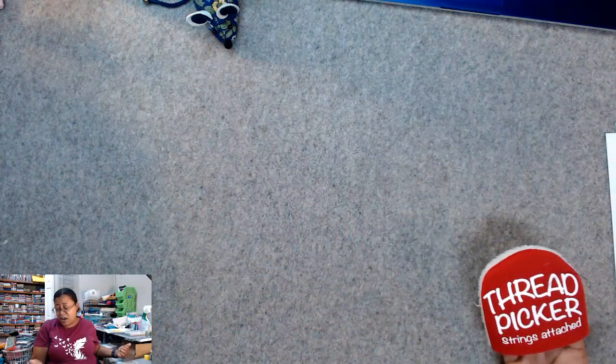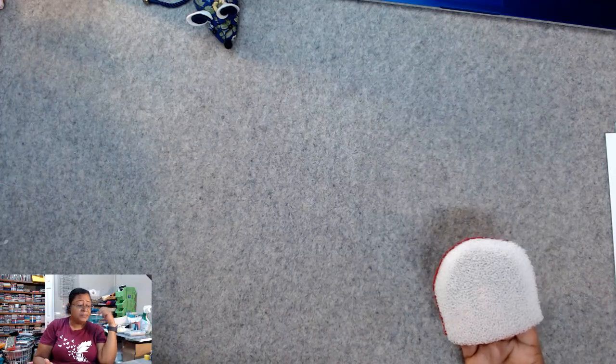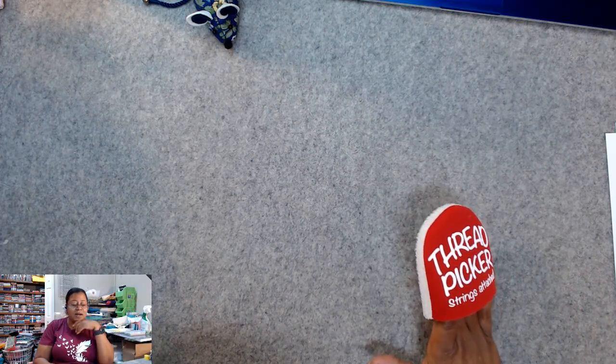I'm not really sure how I feel about it. I haven't had a lot of time to really use it. I didn't really notice a huge difference on my cutting mat. So at this point, I'm not sure if it was worth the investment or not. It was $4.50, so not a huge deal.